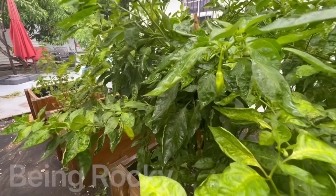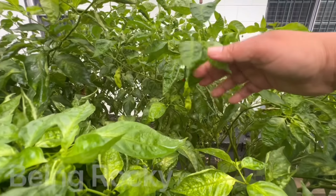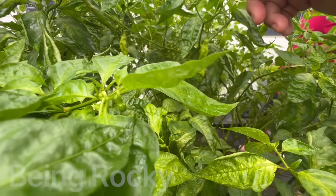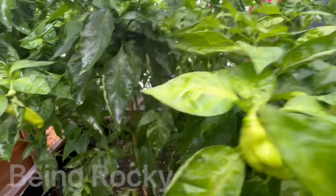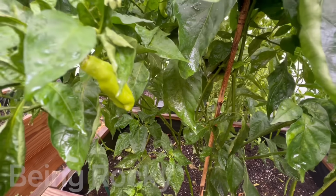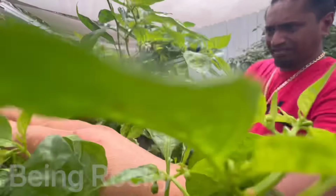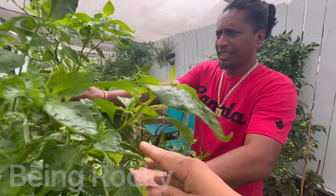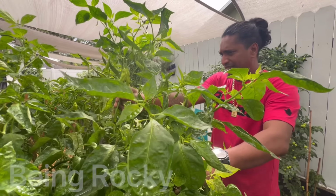Look, they're bearing by bunches. Look how much. It is so loaded. They're so small, you can't see them. Yeah, they're tiny, but it's a lot. Look at that. Like I said, by bunch. Look how much, this little limb up here alone. It's a lot.